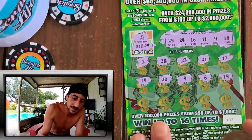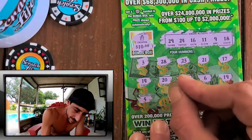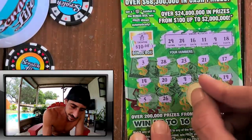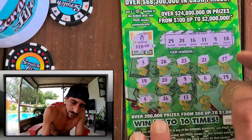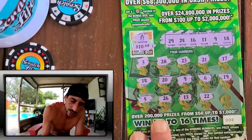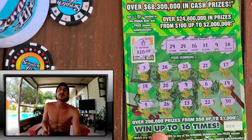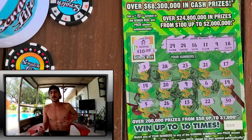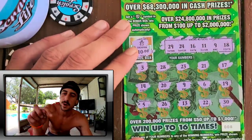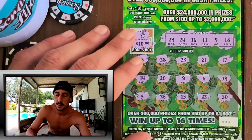Boom. Come on, man. Let it be good. Let it be, man. Five. Never know. 26. No, 26. 13. No. 22. It would be really cool. Plus, this ticket's rare. You don't see this ticket anymore. It's hard to find this ticket, really. That's why I was like, you know what? I'll take it because I haven't scratched this ticket in a minute, and I'm always scratching the same tickets because I'm always going to the same gas station.